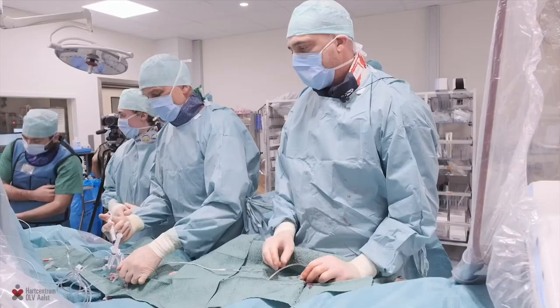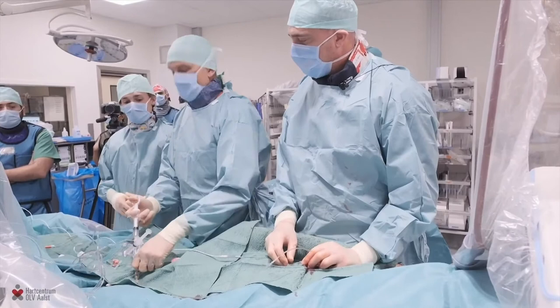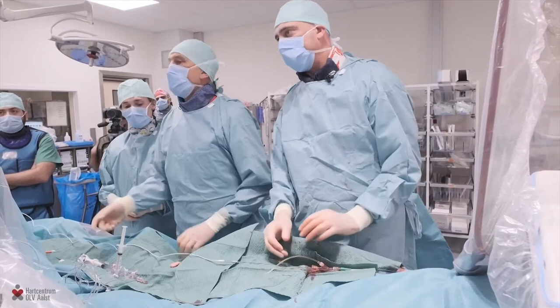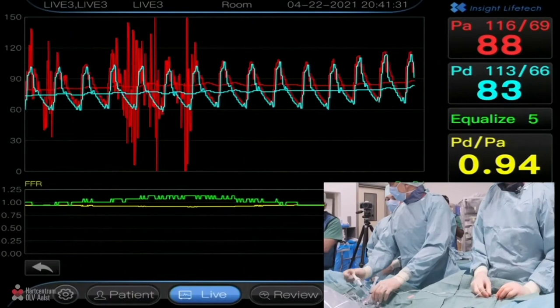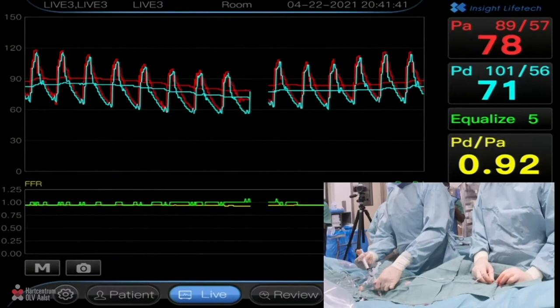Okay, so Bernard, I see you preparing the syringe for an FFR measurement. You will use intracoronary papaverine. That's it. You have flushed the line with some saline and you're ready to start the injection. We see a PD/PA value of 0.93, and I think, Bernard, you're ready to make an injection with some intracoronary papaverine to measure fractional flow reserve. Okay. Injection with papaverine, then you have to wait for 10 to 15 seconds.